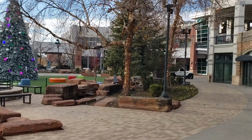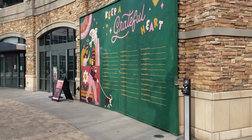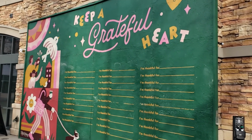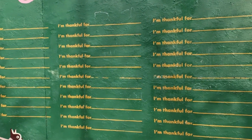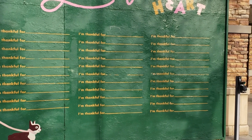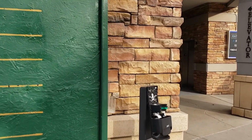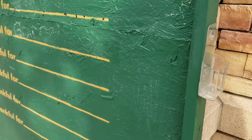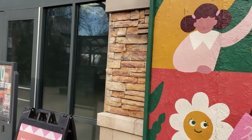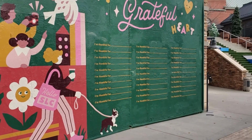And then the other thing I noticed was over on the right side here, "keep a grateful heart." And then "I'm thankful for." Some people have tried to write stuff on it, but unfortunately there's no real way to write on it. Like how would you, I mean, chalk? I don't know. It looks like some people tried chalk. Is that what this is over here? No, that's just a soap dispenser. But I was looking at this thing. They had chalk in there at one point, but it's either all been used up or disintegrated. Either way, I don't think it would stick on the wall too well, unless the rain has just washed it away. Either way, it's a nice concept.